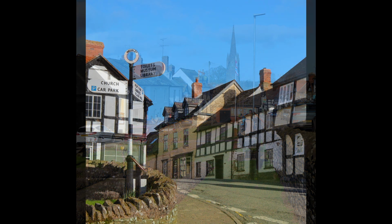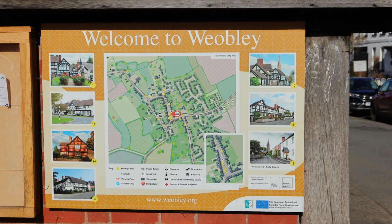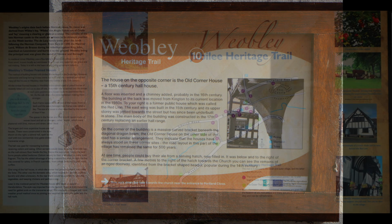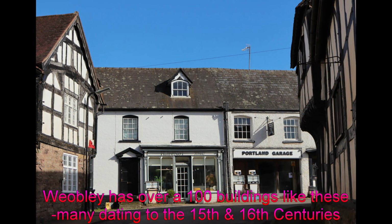Now Weobley used to be a town, very prolific town here in Herefordshire, but it declined in importance towards the 18th century and going into the 19th century, and at some point it was decided, after the market closed and the marketplace building was demolished in the middle of the 19th century, to downgrade it from a town to a village. But what it hasn't downgraded is the beauty of the village and all of its amazing historical buildings here. The black and white one.